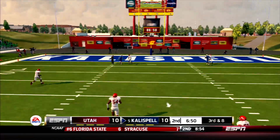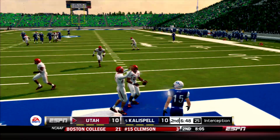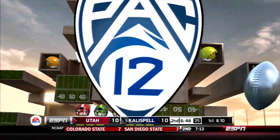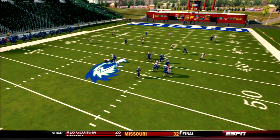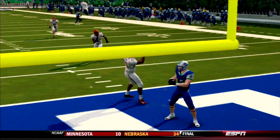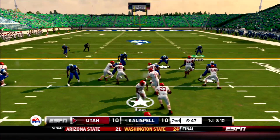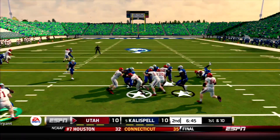Irvin waiting and now going long, deep to the end zone, and that one is intercepted by Ferguson. He just tried to make a play. Utah had pretty good coverage, so why not take a shot? It's 3rd down. Utah gives Irvin his 12th interception of the season. And they take over in this tie game.